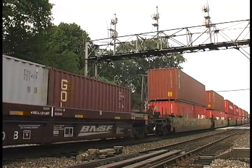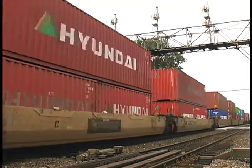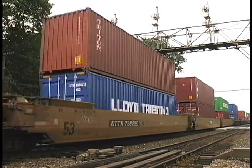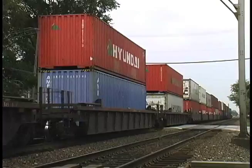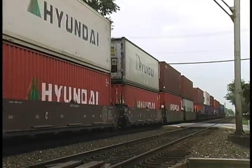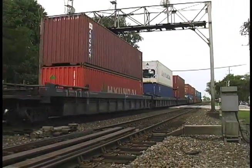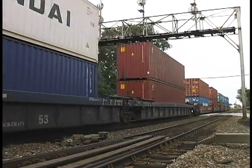Let's head a few miles south and spend some time on the BNSF Railway's Aurora Subdivision. Running between Union Avenue in downtown Chicago and suburban Aurora, this line, more commonly referred to as the Racetrack, is a hotbed of rail activity, featuring nearly 100 Metra and Amtrak trains and 40 to 50 BNSF trains each weekday.